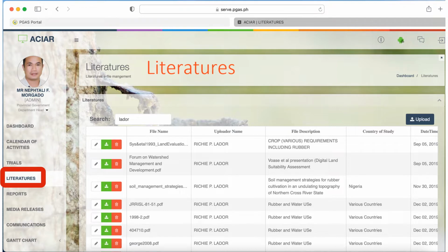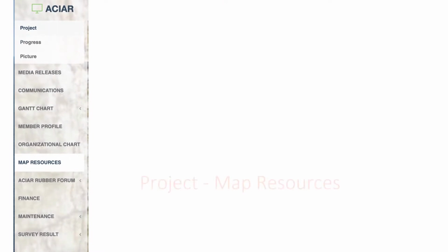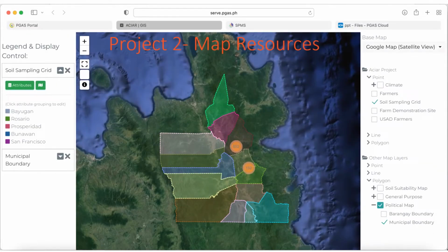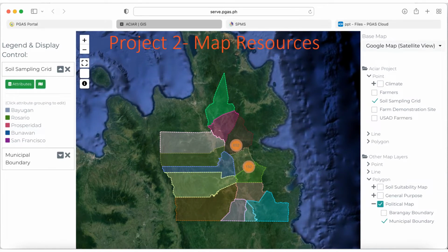As an example, clicking the literatures menu will display all the uploaded materials classified as literatures. You can download, remove, or edit them. Emphasizing the map resources, clicking that menu will reroute us to the GIS module of the system, the Geographic Information System of the Aciar project.